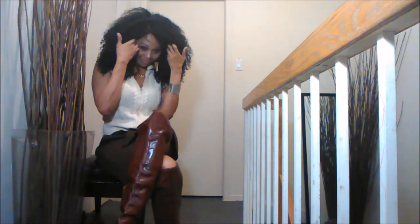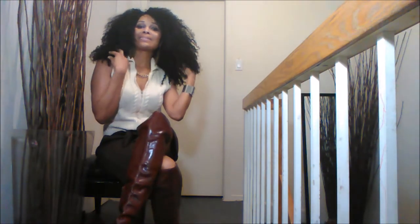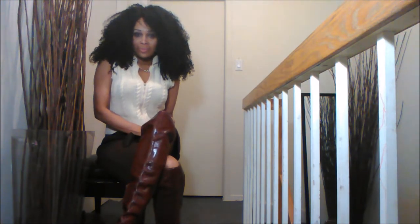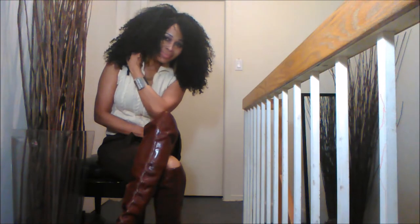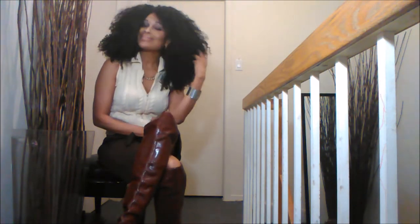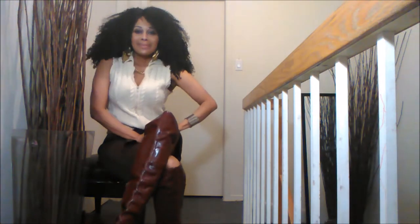This first layering piece has an interesting story. It's made from 100% acrylic, and at one point it had sleeves, but there was a rip on one of the sleeves, so I decided to take them apart and just keep it out of the landfill. So I am really so pleased about the way it turned out. It's really great on the blazer piece, so I love it.